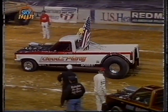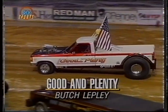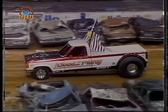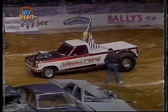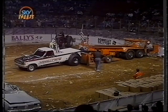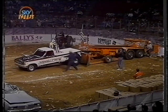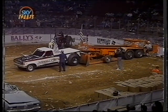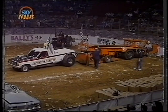Meanwhile, backing up to the starting line, the Good and Plenty entry. Butch Lepley out of Myersdale, Pennsylvania, another show-stopping entry. This one wearing 1990 Ford Ranger body panels. So far, the track has proven itself to be rather loose. In other words, the drivers appear to be easing that 40,000-pound weight off the starting line and then applying full throttle well down the racetrack.